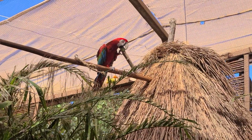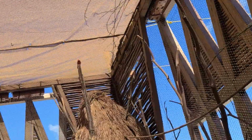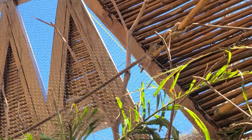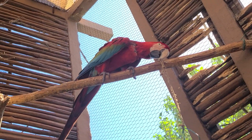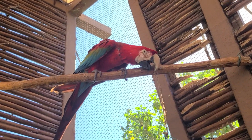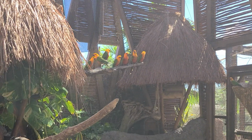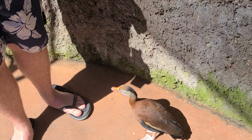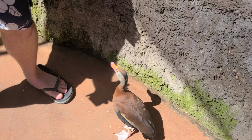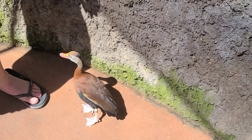A really pretty macaw just eating his fruit. And there's one right behind you. And there's one right behind me. Trying not to spin too fast. Oh yeah, there he is. He's eating his rope. We have found a whole bunch of birds and a duck. The duck's hungry. The duck wants food. Oh, he's so cute. He is really adorable.